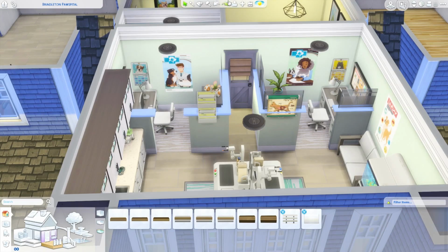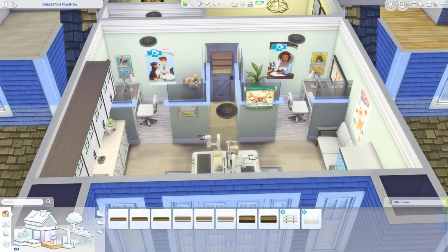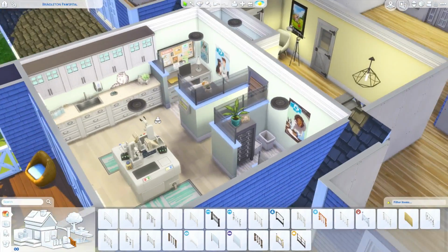But now we have to get rid of some of these wall decorations, because that's not really going to work in here anymore. We could probably still have just one of these here. I think that's fine. Let me turn the quarter tile placement on. Okay, there we go. And then we'll just completely get rid of this. Don't think we need that. Can't really have this poster here anymore. Can't have this poster there either. So we'll just get rid of those.